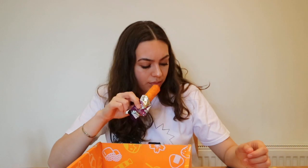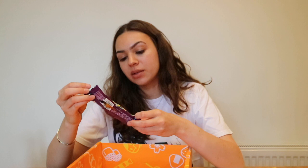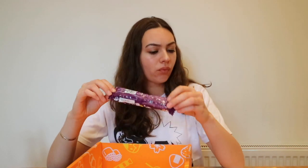Ooh, it's red. But what is it? I don't actually know what flavor this is. That's actually quite nice. But I can't work out what flavor that is. I just have to Google it. So I'm not sure what that is, but that was quite nice.